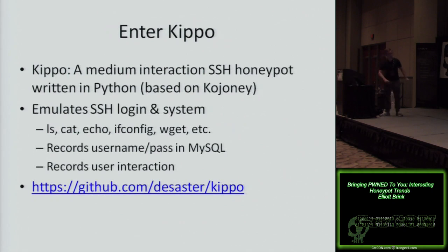So enter Kippo. Kippo is great. It's a medium interaction SSH honeypot that's written in Python. It's based on an older honeypot called Kojoney, and it emulates a full SSH login and system. You can brute force against a Kippo system, and it will record the usernames and passwords in MySQL. If you log in, it has all the familiar commands, including ls, cat, echo, basically any user command. And it records user interaction shells as well.